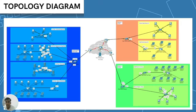Finally, this is our overall network topology diagram. It shows how all our network locations connect. The blue color is the headquarters, the orange color is the Kulim branch, and the green color is the Skodai branch. They connect to form one big network.